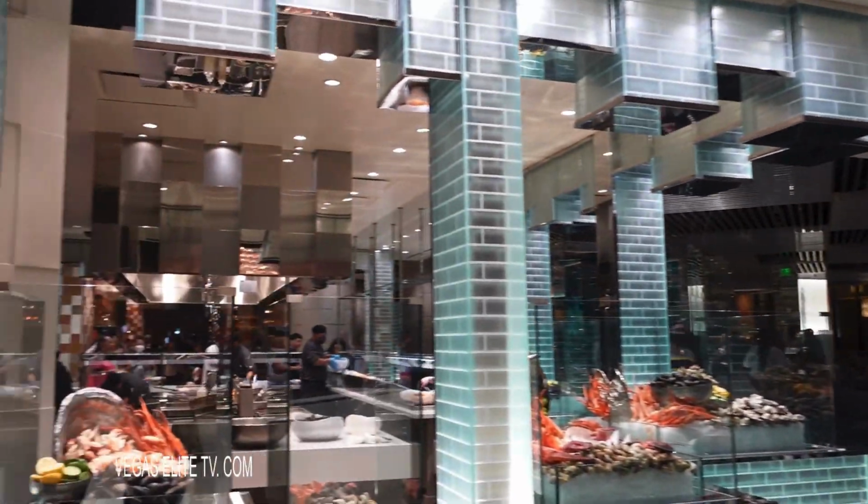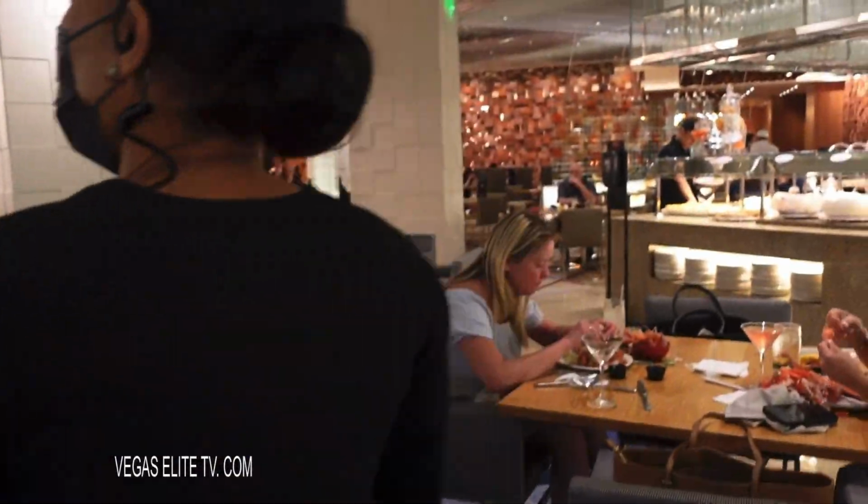Literally 2 weeks before the world shut down. 2020 was another year. I haven't been here in a long time. So I'm excited to be here with my daughters.